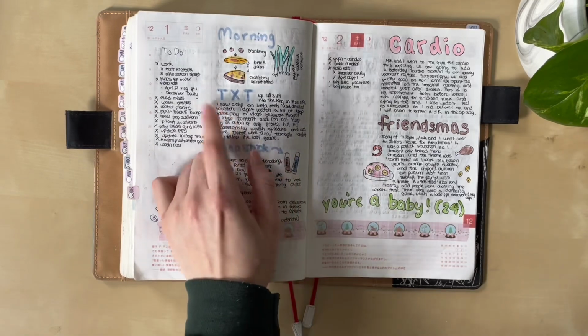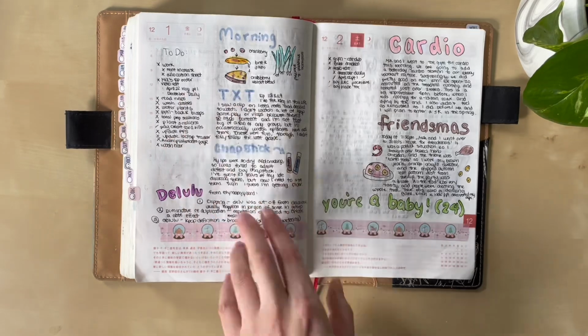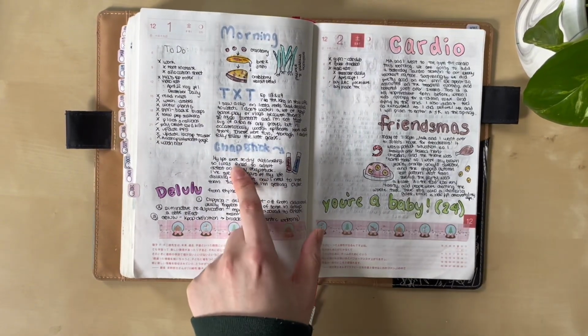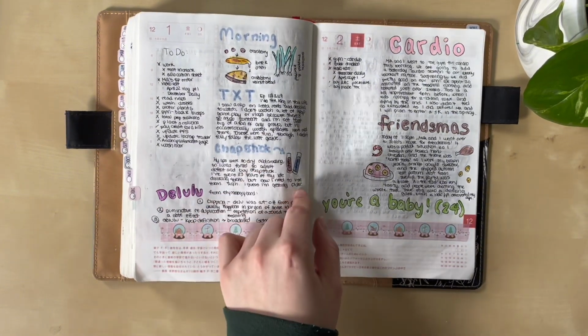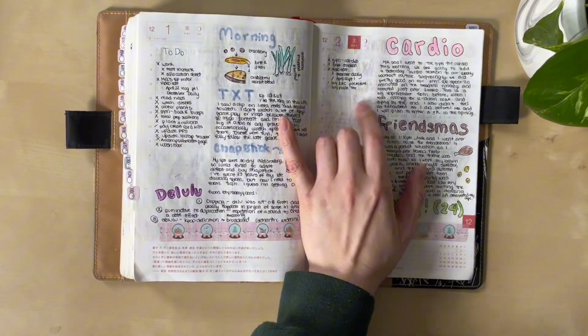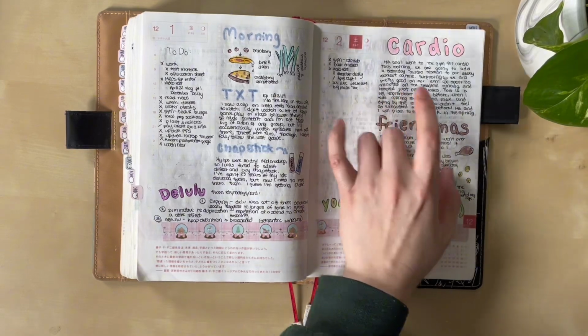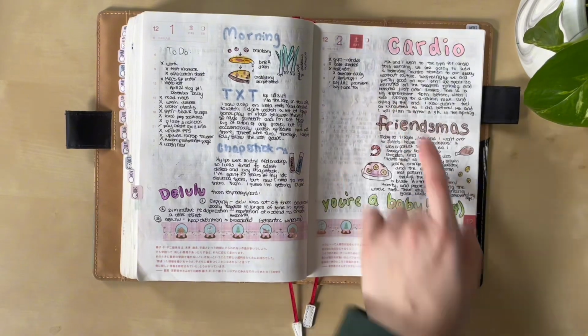And I watched an episode or 2 episodes of TXT's show, and my chapstick. I bought chapstick. This was a big deal for me because I usually don't like chapstick, but I had to admit defeat and get chapstick. And then on the 2nd, we went to the gym for cardio. This was our first time adding a Saturday cardio session to our weekly routine, and we kept it up.